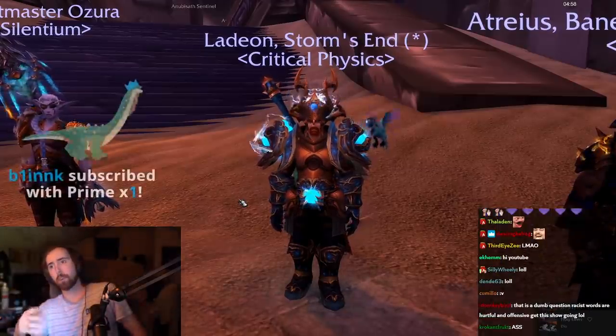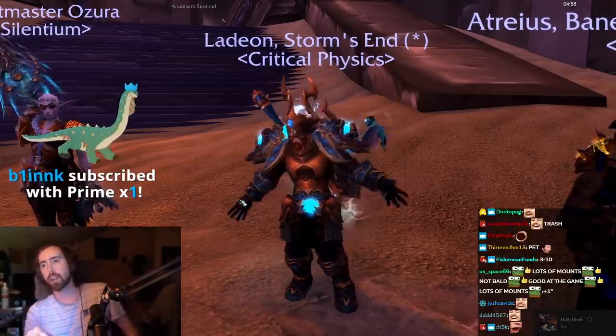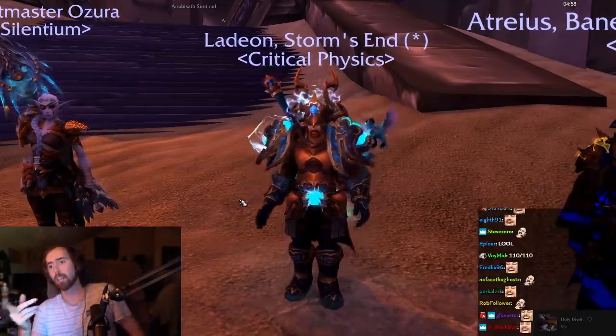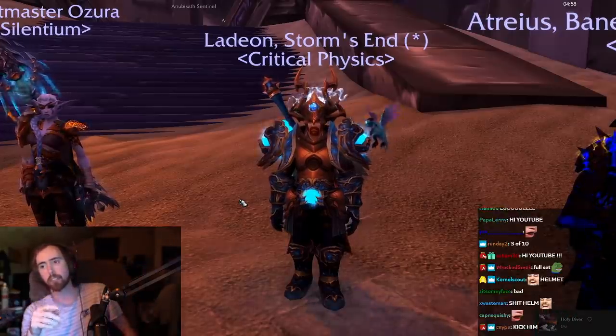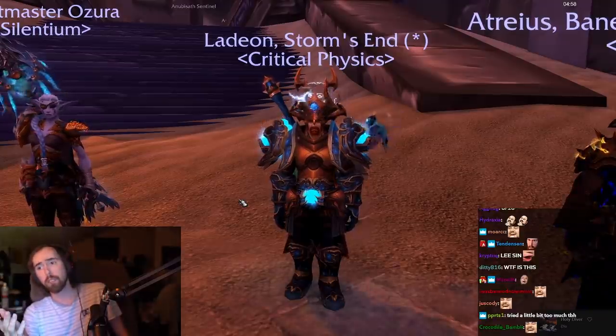Laydon storms in from the Guild Critical Physics using the helm of Li Shin, the shoulders, the gloves, and the boots right there from the Heroic Throne of Thunder Paladin set, as well as the belt, and the chest piece and the legs from the Mythical Deer set. This is actually pretty good.